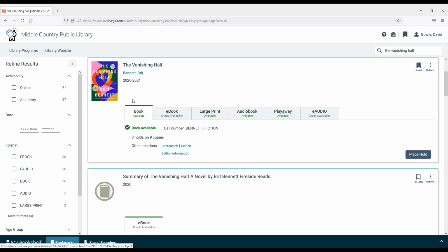Looking directly under the title and author for this book, you'll see several different tabs. This is one of the best new features of our catalog. You can see all available formats for a title in one record. And these tabs immediately tell you whether the item is available or checked out. You can click on each tab to get more information about the specific format.